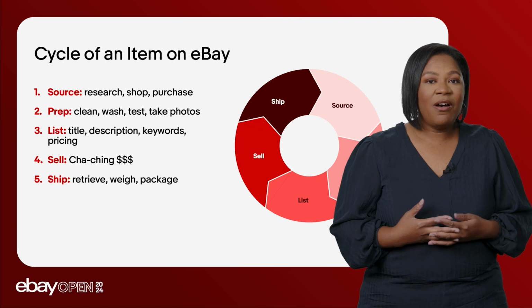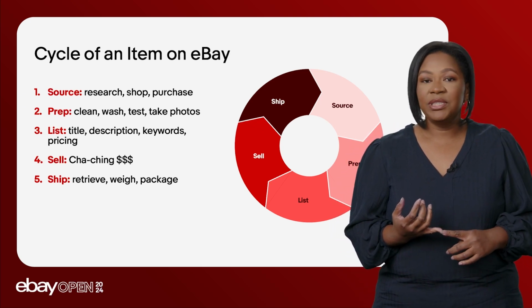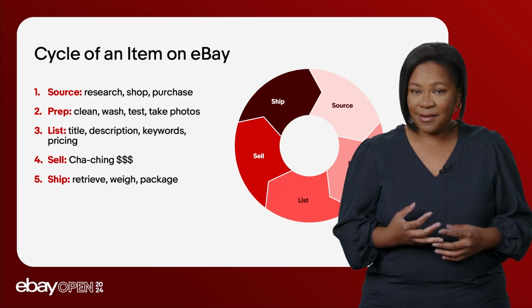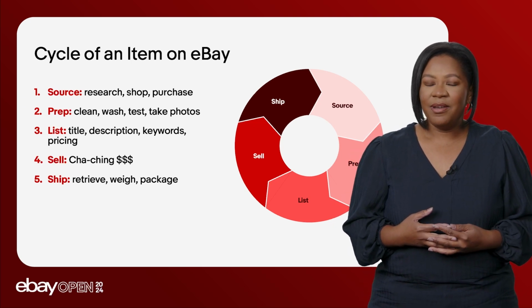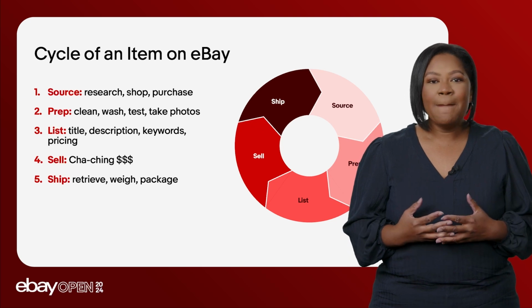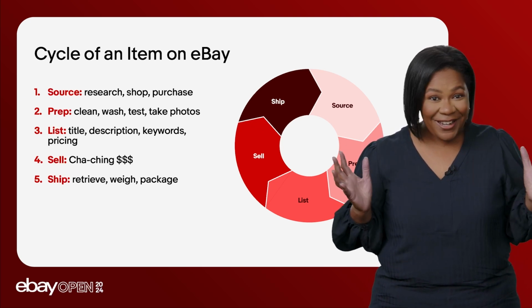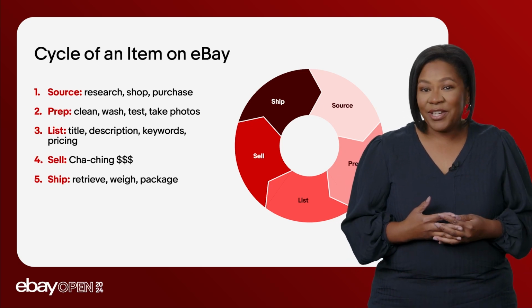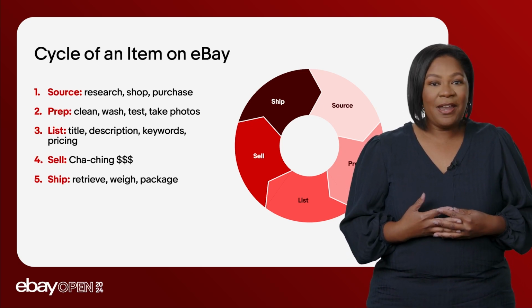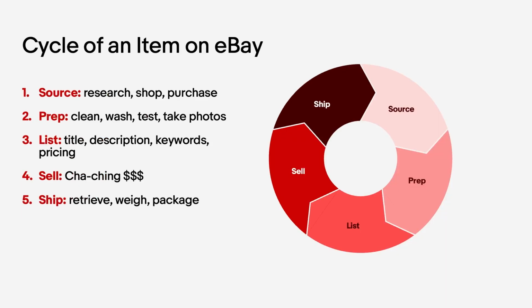Step three is called the listing step. And this is where you will add your title, description, keywords, and pricing. Now, step four is my favorite, and I don't know if it's yours, but it's the selling step. And that is where you hear the cha-ching, that notification on your eBay app or getting an email, and then popping in on Seller Hub to see what's sold.